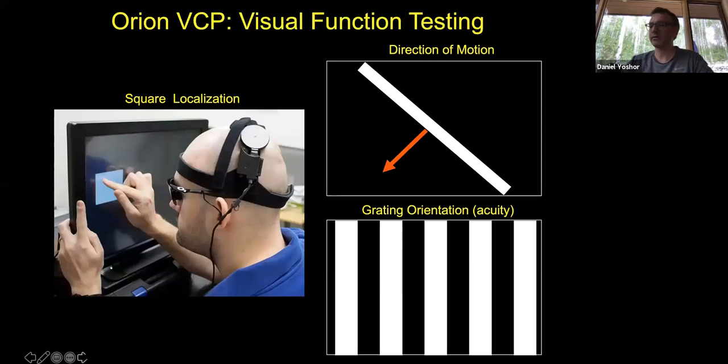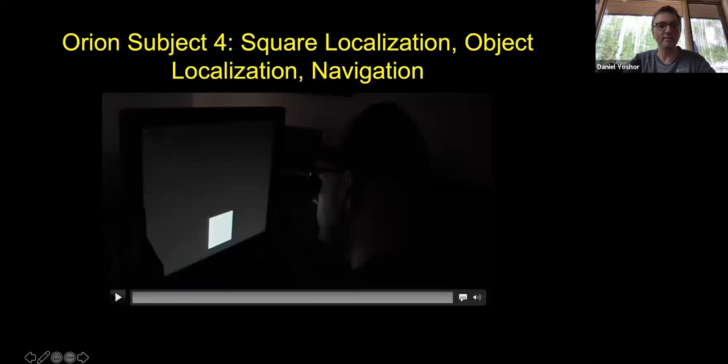So as with earlier devices, the Orion subjects can perform some simple visual tasks with the device using the standard Orion mode. And we now have much better controlled and quantified experiments to develop it. For example, the subjects can locate high contrast squares on a screen in front of them, just using the standard Second Sight proprietary algorithms. They can determine the direction of a moving bar, and they can determine the orientation of a high contrast grating. I'll show some video clips of this particular subject performing some of these tasks using the proprietary algorithms.